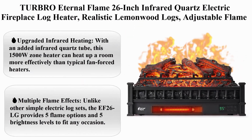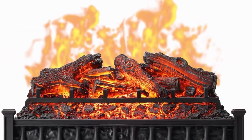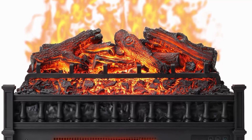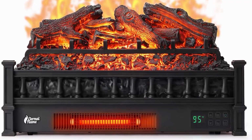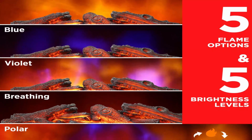Top 11. Turbo Eternal Flame 26-inch infrared quartz electric fireplace log heater, realistic lemonwood logs, adjustable flame colors, remote control, thermostat, timer, EF26LG, 1500W. About this item.